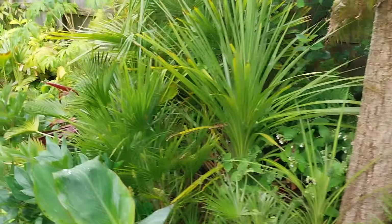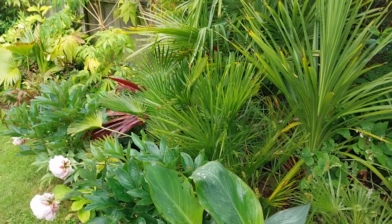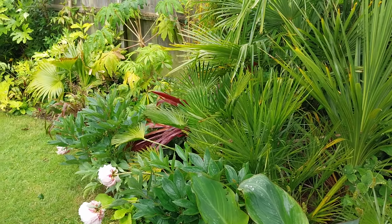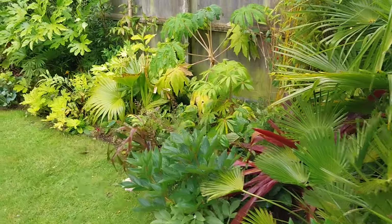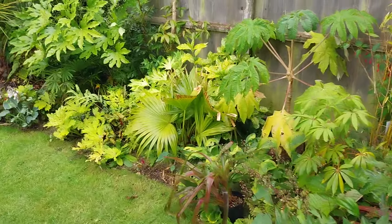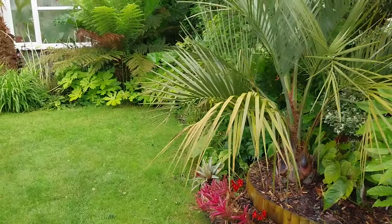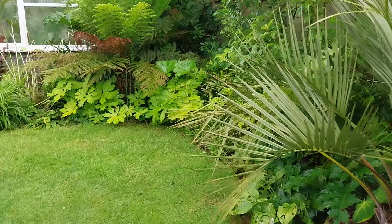A lot of things, like I say, the cannas have been really slow to get going this year. Even the bananas to an extent have been slow. But really, it's going to be just a quick video between the rain showers.